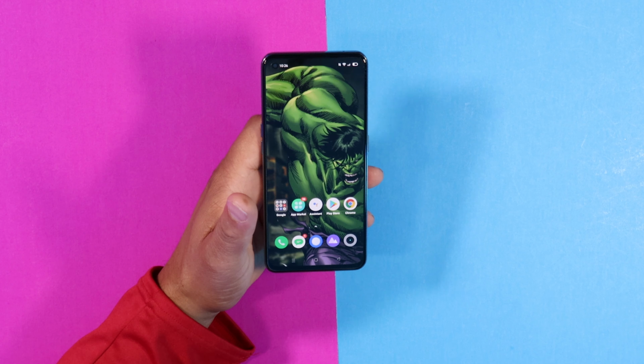I mean, this is absolutely gorgeous, a classic device. They did a really good job when it comes down to the material and the build quality here on the Realme GT. I mean, it's very classy.